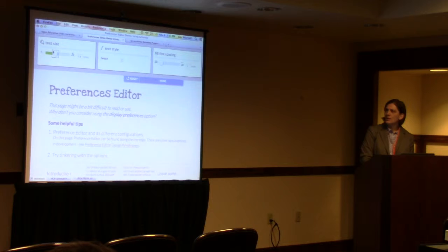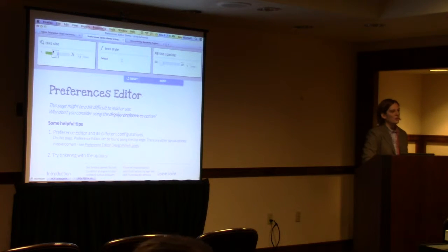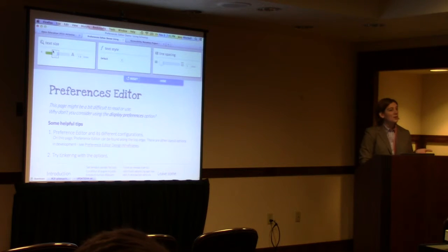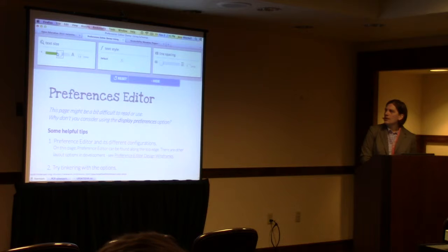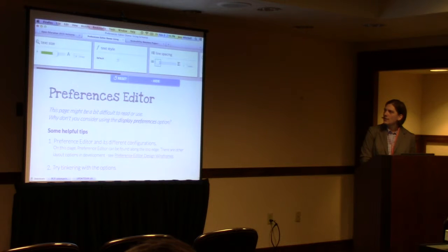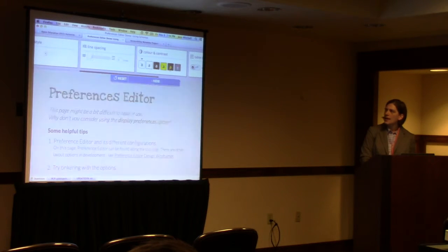So if you're a user who needs a larger text size, either because you're on a very large screen and you want to see it better, or you're trying to show it to other people, or because you have a vision impairment, you can do this. You can change the styling of the text, change the line spacing. We've got some other features in here like color contrast.